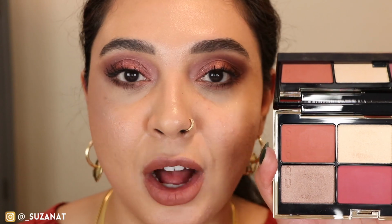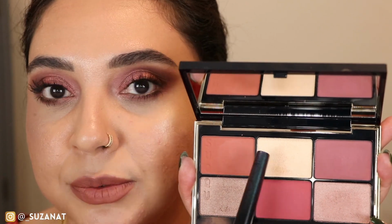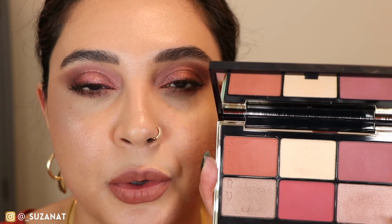I went way too high there. Mixing it with that first shade is definitely the only way I'll be able to get away with this one. I am not complaining though, because all this means is that it's also going to suit those with a deeper complexion. If you have a lighter complexion, you have this shade to focus with mostly, and then you can dip into one of these two to change up the shade a little bit if you wish to.